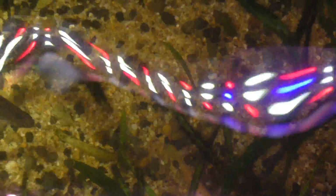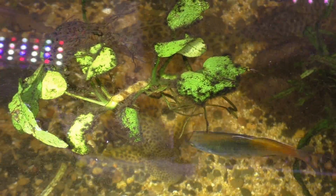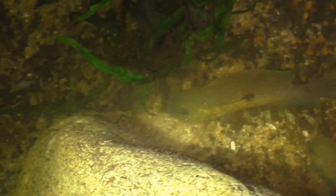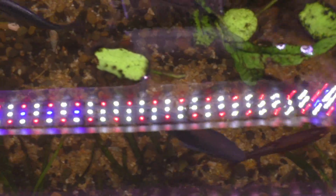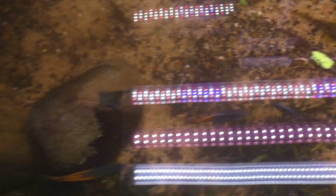Whoop. Some really good looking L75 plecos here. Some nice big adults. A big fat female there. A couple of males. Here's the L91 over here. I got a smaller one of these growing out. But I think that's all the harassment I'm going to give them. That's going to be the end of pleco hunting for tonight. I want to get this tank put back together.